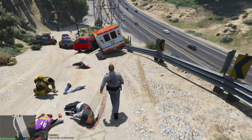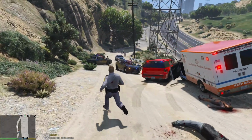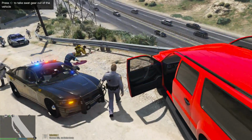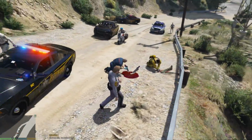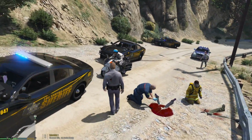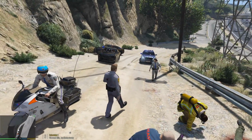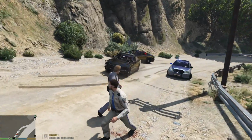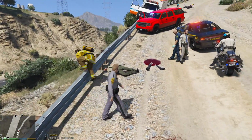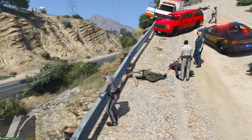Hopefully we'll have some people revived here. Hopefully some of our officers at least. But yeah, I'm really happy with how everybody responded. We have all these sheriff units even though I didn't even call them, which is kind of cool. But let's see if they can revive these guys here.